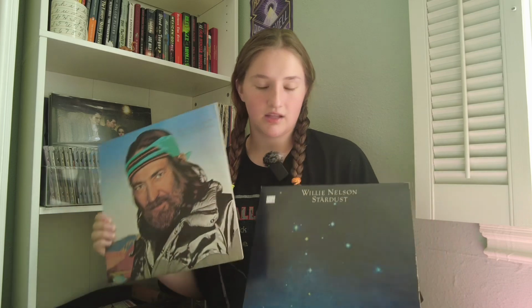Next 2 albums are Willie Nelson Stardust and Willie Nelson Always on My Mind. I am a Willie Nelson truther. If you know me, you know that I am ill about this album. This is Meatloaf's Bat Out of Hell.